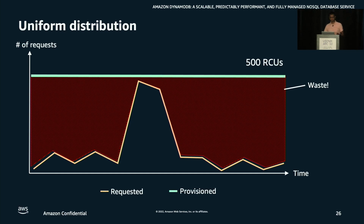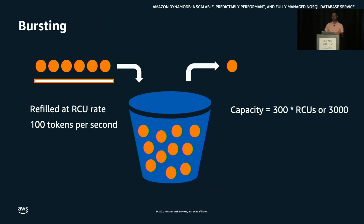So what did we do? A simple thing, right? Back in the day, about 5-6 years ago, cellular plans had rollover minutes. You could roll over your minutes up to a particular max limit. We did a very similar thing: we allowed bursting. We increased the capacity of the bucket to a max of 3,000 read capacity units, or 5 minutes' worth of read capacity units allocated for the table, and said, if you're not using capacity for up to 5 minutes, we're going to accumulate that. You can accumulate that capacity and later use it.